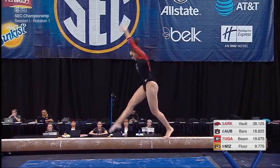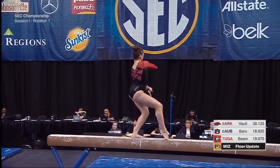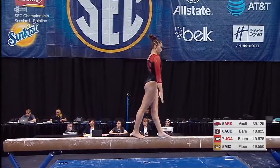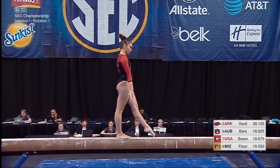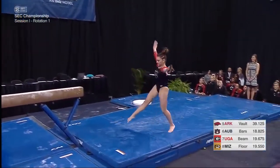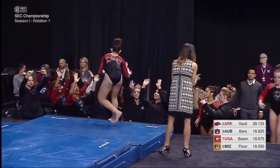Pretty solid routine so far. Only some minor, tiny little micro deductions, just a little bit with the toe point at the top of leaps and jumps, but so far very solid, very steady. Good long pause there before the dismount. Aerial cartwheel. Ooh. Oh! Boy, she made that work, but she almost missed her foot between the aerial and the dismount. Good for her to pull that out.